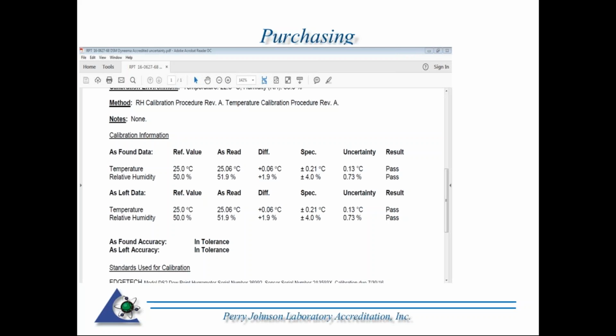What I have on the screen now is a sample temperature humidity indicating device, and this is an example of data, raw data, which would come off of a calibration report. So one thing you always want to review when the report comes in is the as-found data. That is the data the calibration lab found when they calibrated, which I call as-used. So in this particular sample, the as-found data at 25 degrees read 25.06.